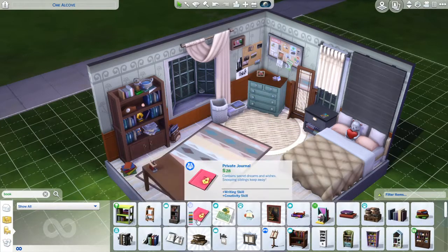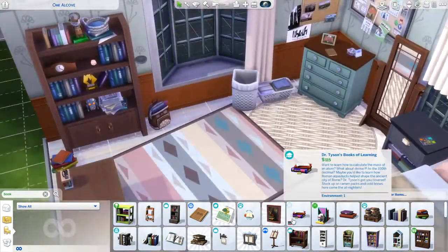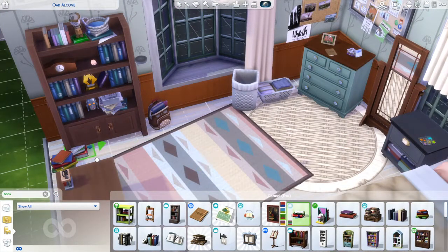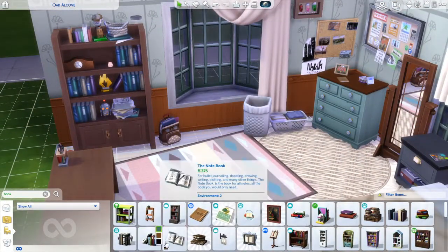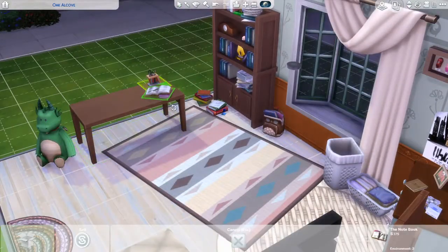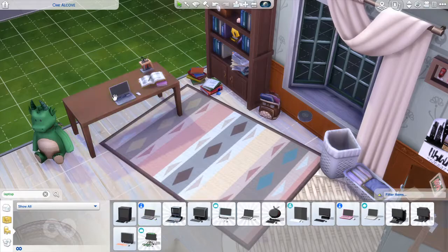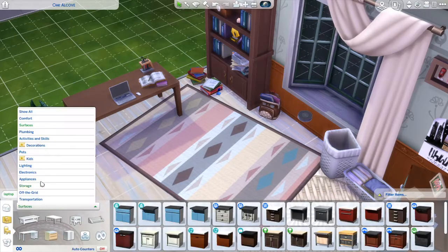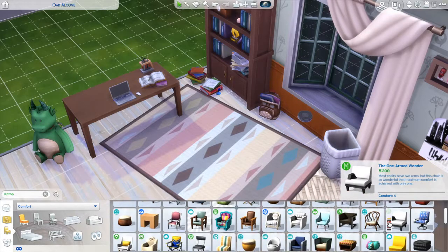I would be interested to see a whole family house designed in this style, because it very much feels like the room of someone who has grown up in the same house their whole life, and they just have things scattered around. I added a ton of books everywhere. I was trying to get the angle right on that journal. There's that journal, and then I put another one on the dresser that you can see in the lower right hand corner right now.